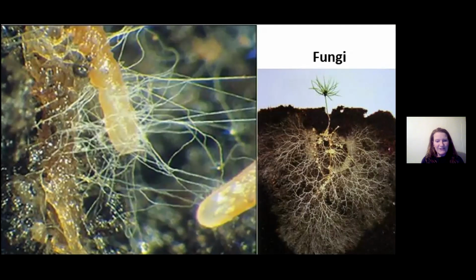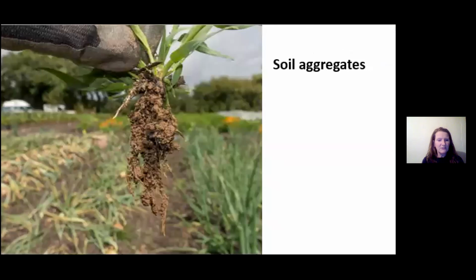Fungi are also the guys that form the magic networks you may have heard about, enabling plants to talk better to each other and for protection. This is a soil aggregate. We want to keep that down there. What else is going on?